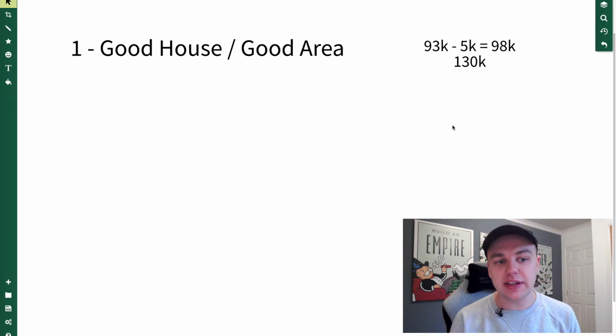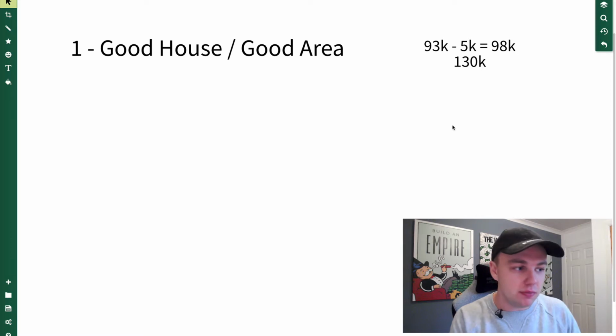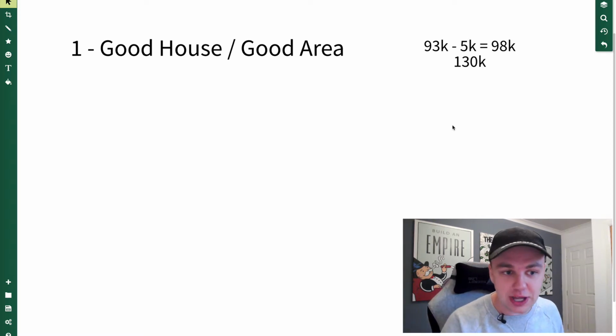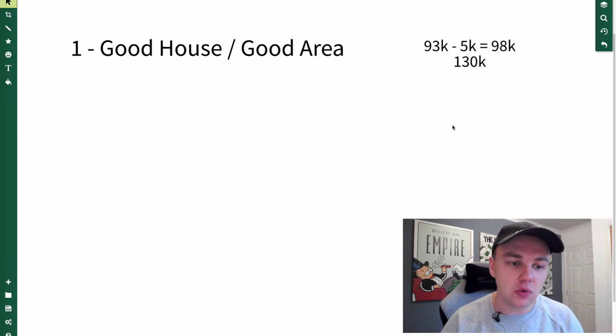That's the number one thing I look at in my portfolio over anything else. If somebody offers me a great property in a good area, I'll sometimes pay the market value for it. I'll not even look for big discounts, because I care about getting that number one thing right.